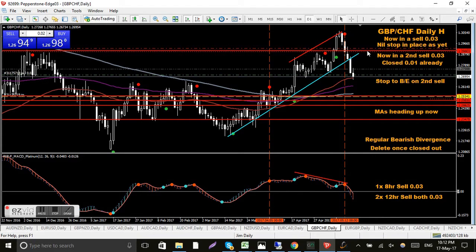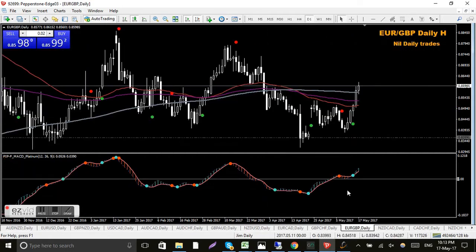I'm in another sell trade, the most recent sell trade on the daily. I've already closed a part of that, put my stop at break even. I just had to reduce my overall risk. So at the moment we're trying to lock in a little bit of profit, at least on one trade, and we'll use profit from those winning trades to help offset the losses from the losing trades. It's a bit complicated, but you just got to sit down and do the maths and it works out all right.